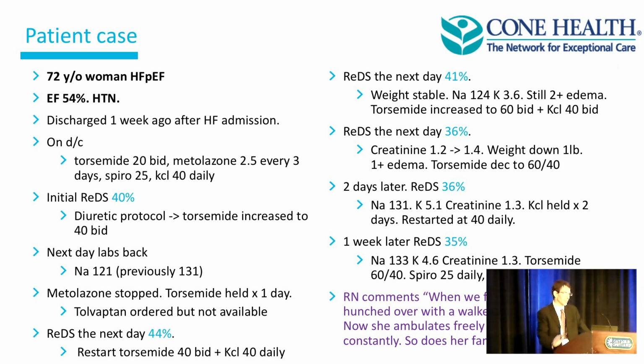So we called, no, we didn't call nephrology. We restarted the torsemide at 40 BID, so double the home dose. We dropped the metolazone, kept potassium at 40 a day. And now the next day, the REDS is 41. So you see, we're starting to have an effect 24 hours later. We see a change in the REDS. We get an idea of where we are.